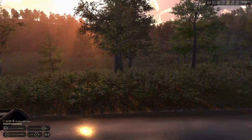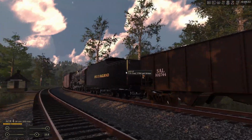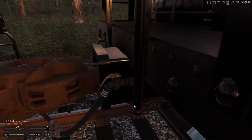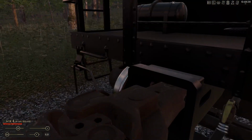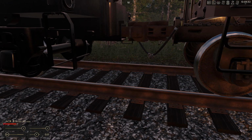What the... Bah! Alright, then you're good. We can drop those anytime. Oh my god, I'm trapped in between the cars. Alright, you're good.